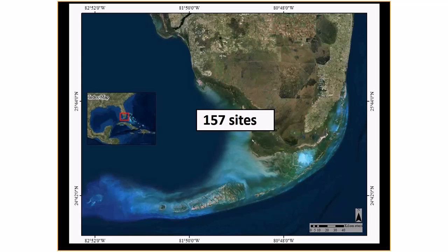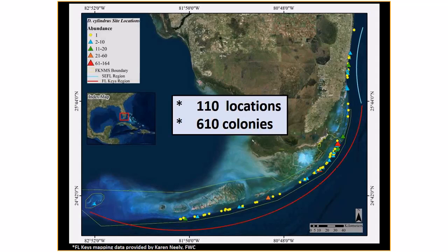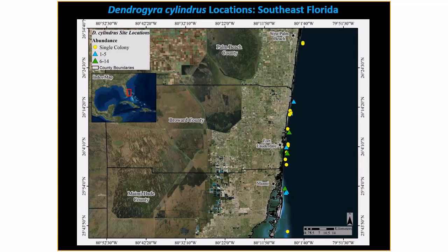So we actually had to compile a database of reported locations from colleagues, stakeholders, anyone who could give us information, dive charters, things like that. And this was done by Kate Lunds at FWC. She compiled 157 sites along the entire Florida Reef tract, and getting in there, ground truthing, doing the scuba surveys, we were able to locate 110 sites comprising 610 colonies of Dendrogyra. I'm not sure if you can see it all the way back, but this is by abundance, and all of those yellow dots along the Florida Reef tract are actually a single colony. So the majority of the sites on the Florida Reef tract only contain a single colony, which is interesting.